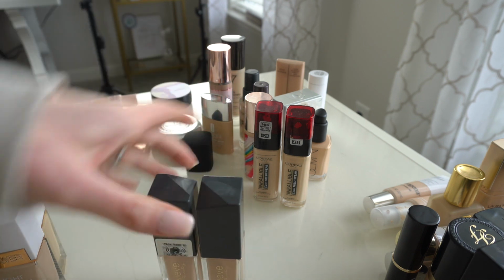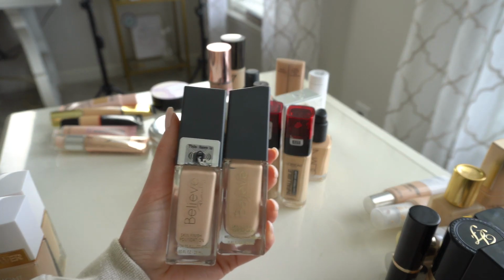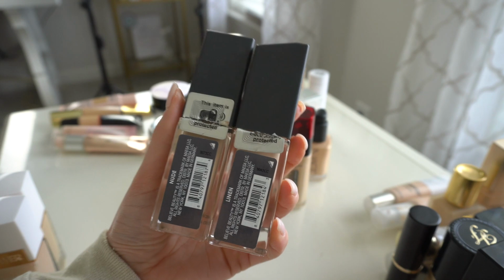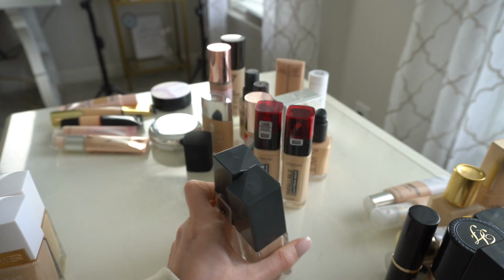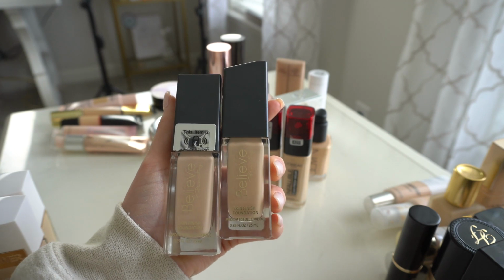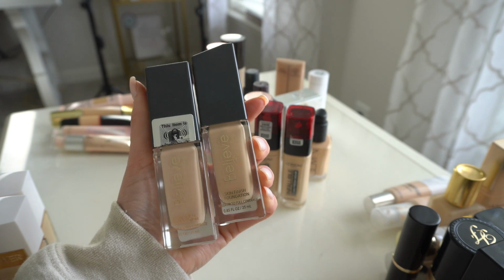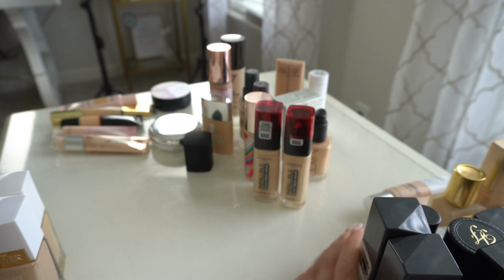Okay, Believe Beauty. This foundation I really like. Again, I have 2 shades of this. I have the shades Nude and Linen. These I do really like mixed together. I don't think either of them is perfect for me, but when you mix them, they are a really good match. I do like this. It's a really nice natural finish, good coverage, and it's $5, which is amazing. I will be keeping these for sure.